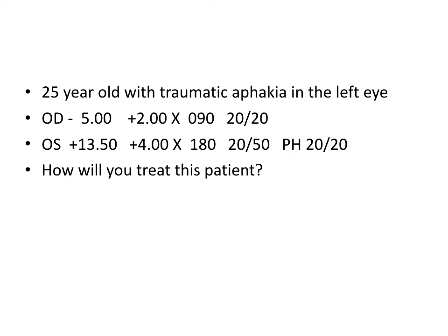So the first question is a 25-year-old with traumatic aphakia in the left eye. The right eye refraction is minus 5.00 plus 2.00, axis 90 degrees with visual acuity of 20/20. The left eye is plus 13.50 plus 4.00, axis 180 degrees with visual acuity of 20/50, improving to 20/20 with pinhole. And how will you treat this patient?